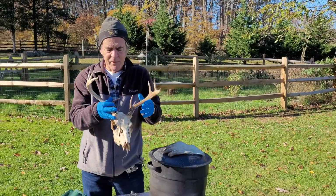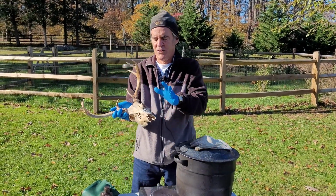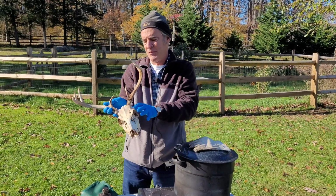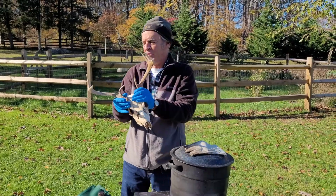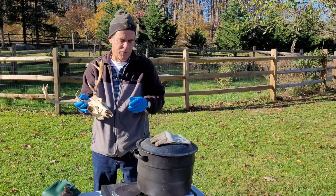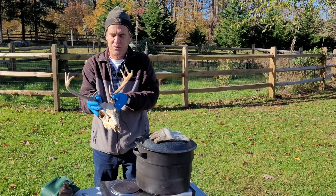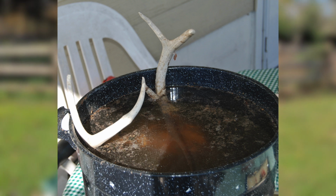But a couple things: if you find something like this with the antlers attached, you want to clean the skull up, get all the bits of meat and flesh and fur and so on off. But the antlers you want to be a little more protective of. So when I'm cooking something like this, you have to get real creative to prop it up with bricks, whatever you can find that'll work on the bottom of the pot, and keep those antlers elevated.